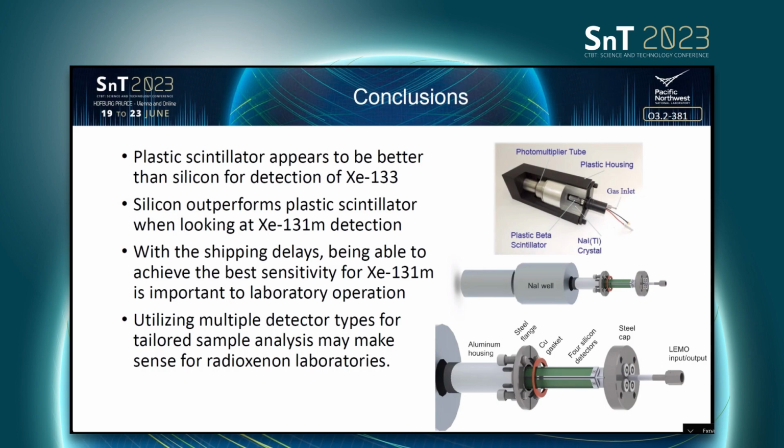A few final conclusions based on the impact of these different detector types. We see plastic scintillator appears better for the 133 than the silicon, and that's driven by the 4 pi detection efficiency. Silicon outperforms the plastic scintillator for the 131M detection efficiency, with the caveat that we want to make sure we have sufficiently high detector coverage for that 131M. Shipping delays mean we want to make sure we have the best sensitivity possible for 131M, because it's so important for laboratory operation.